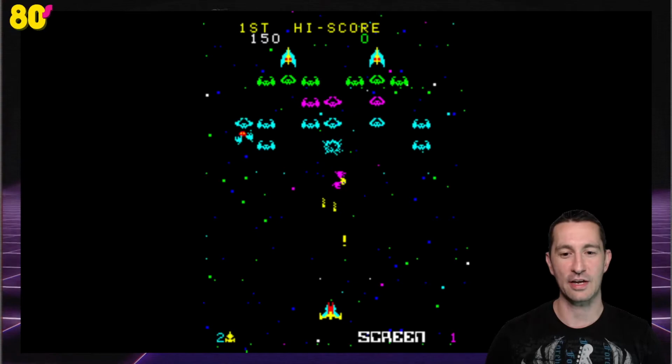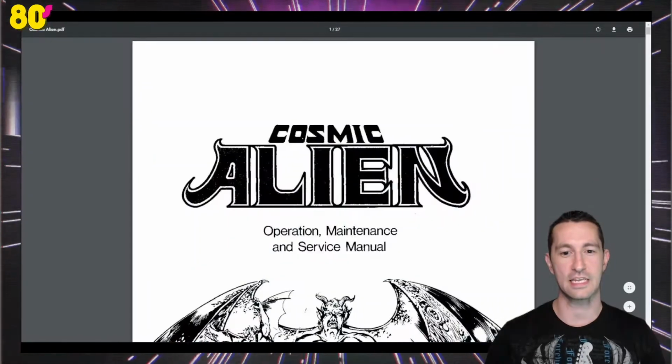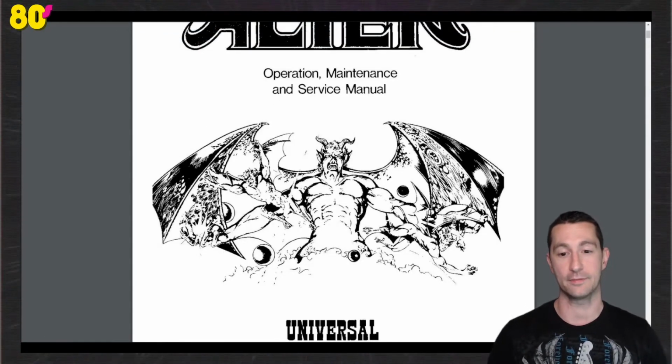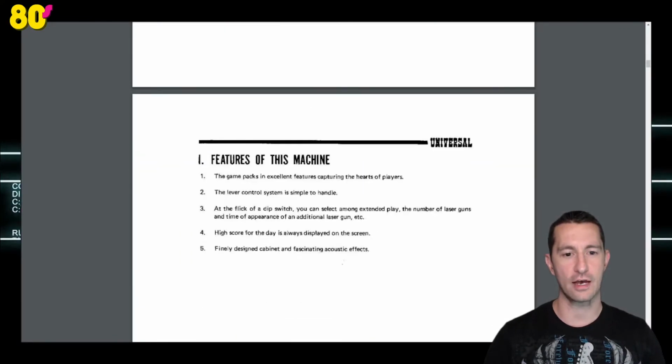And there's our screenshot. Very colorful, nice starfield in the background. All right, let's see if the manual gives us anything else. Cosmic Alien. There you go. That's the kind of artwork. Whoa, that'll keep you up at night. By Universal. So it has features of the machine.